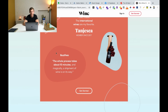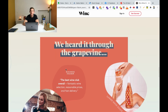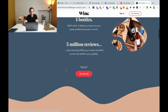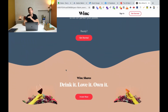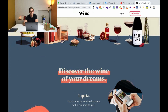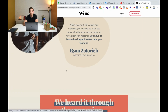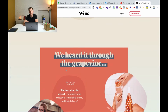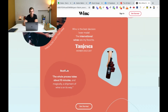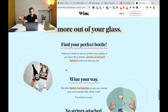Same thing with BuzzFeed here. The only recommendation I would have here is probably to put the social proof a little bit higher up on the page. As people scroll further and further down, a smaller and smaller percentage of people that visit the page are going to get all the way to the bottom. And so social proof is one of those things that is so important that I would probably recommend they put that more towards the top of the page. But other than that, I think this is a very well laid out page.